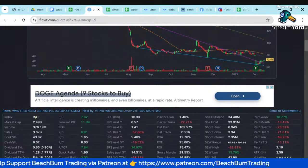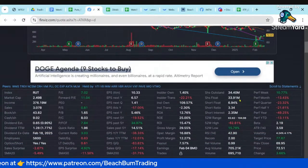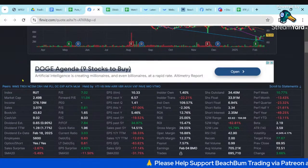You see they do make money. Not a lot of discrepancy in outstanding and float. Not heavily shorted. Debt's a little high, but not too bad. It is optionable.